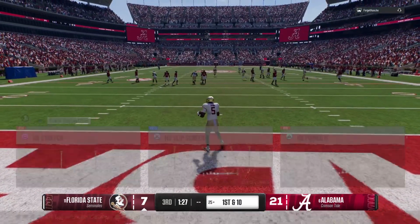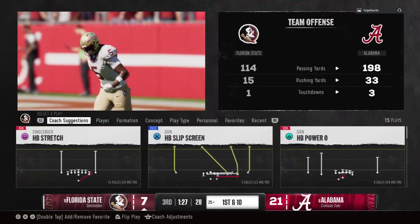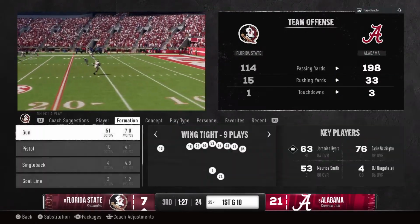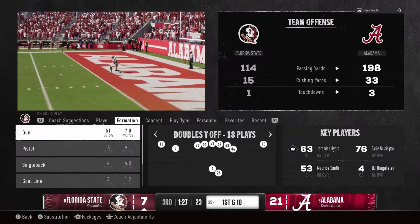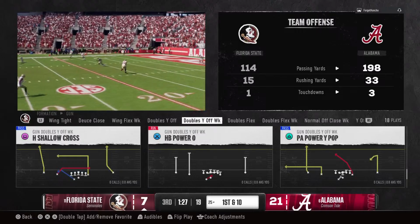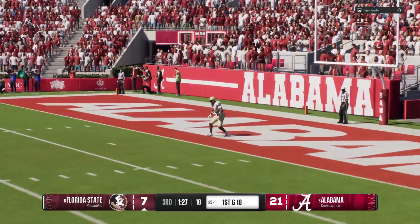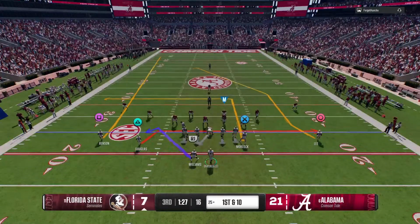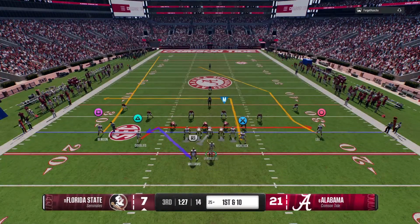And it'll be a touchback. The ball will come out to the 25-yard line. The Seminoles have it back. They'll try to get that offense flowing.